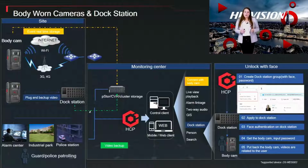Now, we also support unified person management across devices now. So again, perhaps this time it could be a nurse on a hospital round. They can now be authenticated via face and release any body camera.